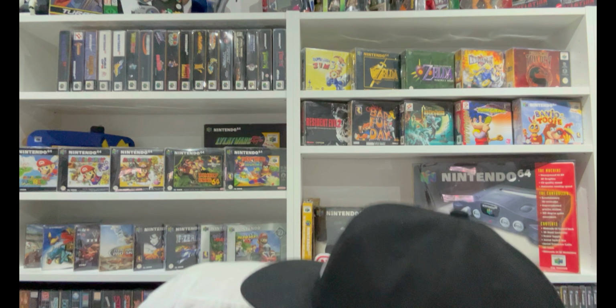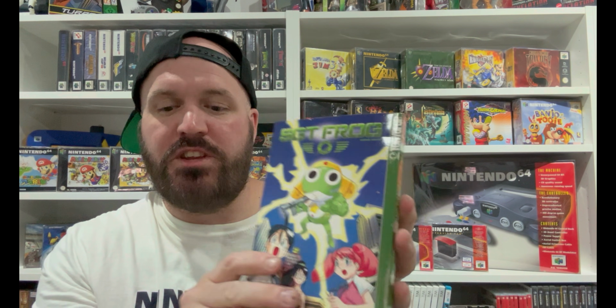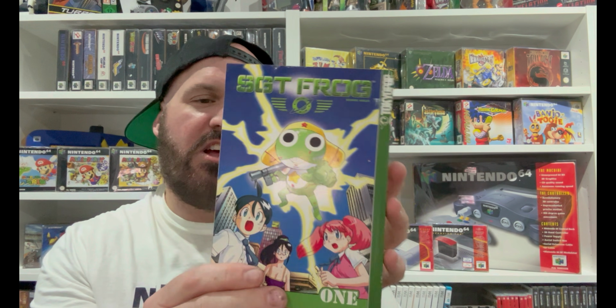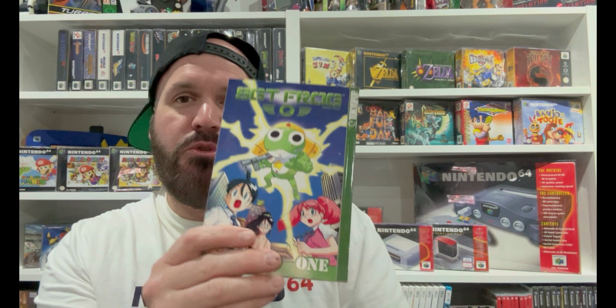Picked up this bundle of books here. They're all manga. And the first one is this Sergeant Frog. I paid £1 a piece for these. I think I'll be able to sell them. Like I said, I always pick this sort of stuff up. A couple of them I'm going to bundle together. But yeah, Sergeant Frog. Tell me if these are any good.